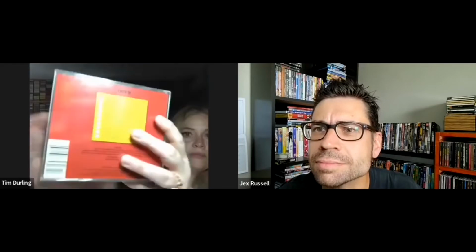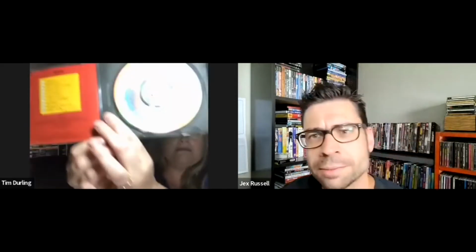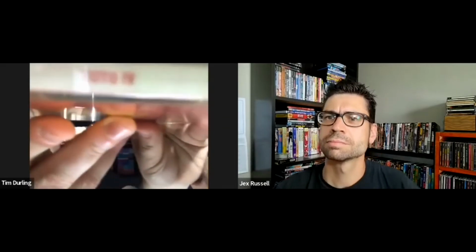And we have Toto 4. This is a very old CD. Okay. Oh, and they made the box yellow in that one. Yeah. That's pretty interesting, isn't it? Yeah. And same inside. You can hold it up on the side. Yeah, it's kind of small print. But yeah.